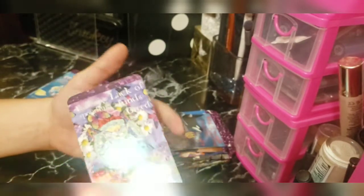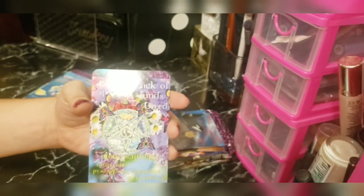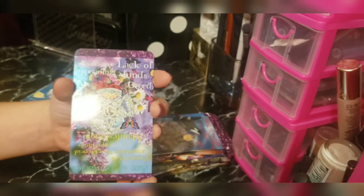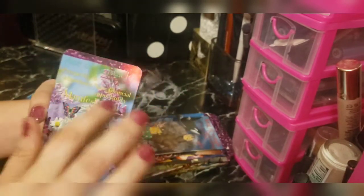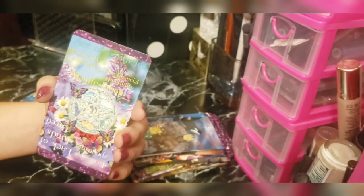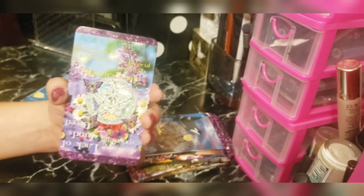Manifestation. Okay, and then we have excessive spending, lack of funds, and greed. Being greedy, right? And the manifestation can be you need to manifest better, or you need to work on your I ams, or even you need to work on loving yourself more.